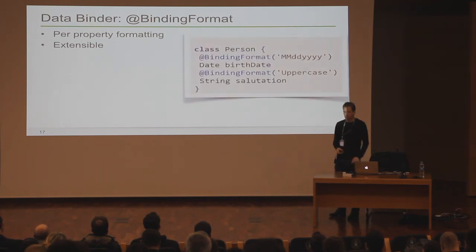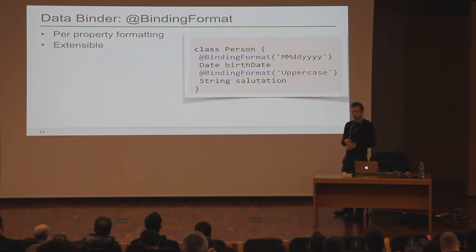Data binder. So in 2.3, there is a new data binding implementation. It's more flexible. Previously, we used the Spring data binder. But we found the problem with the Spring data binder is it doesn't have knowledge of GORM's domain model. So you think about Grails, right? Grails includes the notion of a domain model, but Spring doesn't really do that. It lets you use Hibernate or whatever, but it has no understanding of what a domain model is, whilst we do.